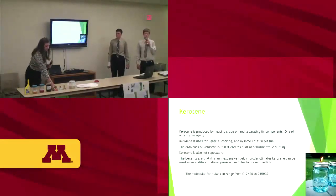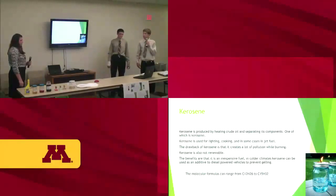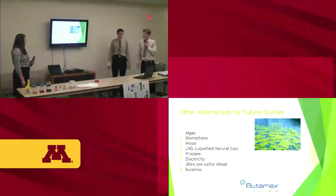Kerosene is produced by heating crude oil and separating the components, one of which is kerosene. Kerosene is used for lighting, cooking, and jet fuel, but some of the drawbacks are that it creates a lot of pollution and is not renewable. Some of the benefits of kerosene are that it is inexpensive, and you can also use it as an additive to diesel-powered vehicles to reduce gelling in cold climates. Here are a few alternatives for future studies.